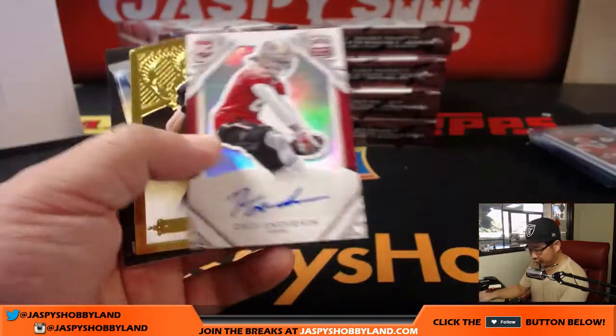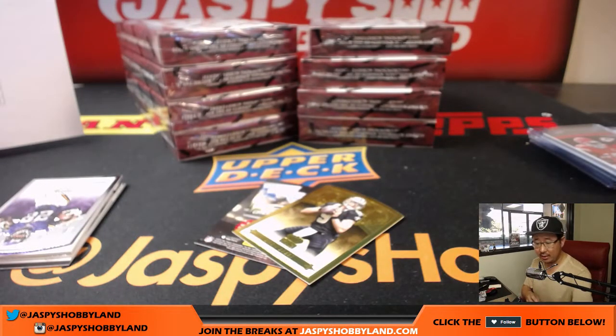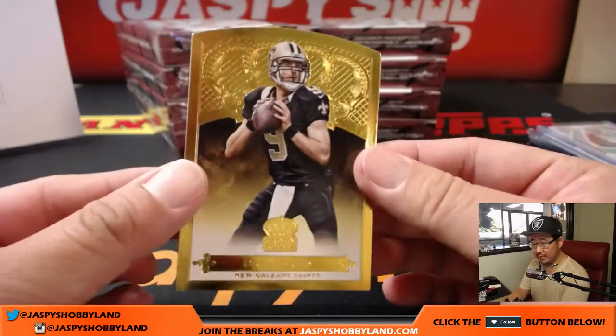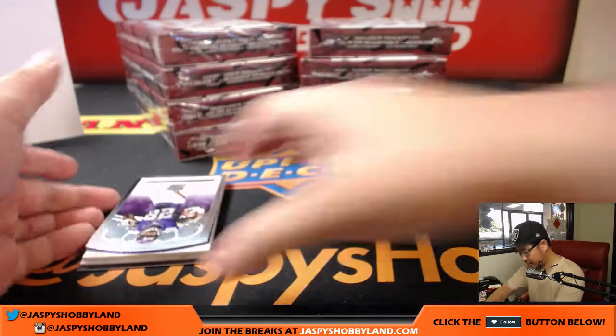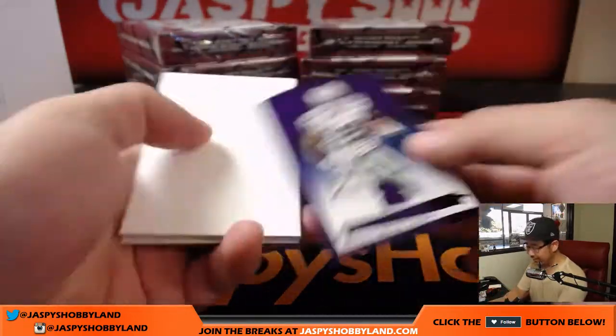Next up is Drees Anderson for the Niners. That autograph going to Lee Cheeseman, and that is 182 out of 299. And a gold Drew Brees, Karen with the Saints, 35 out of 99 on that one. Got a purple Joseph Randall, 3 out of 10 for Arthur.